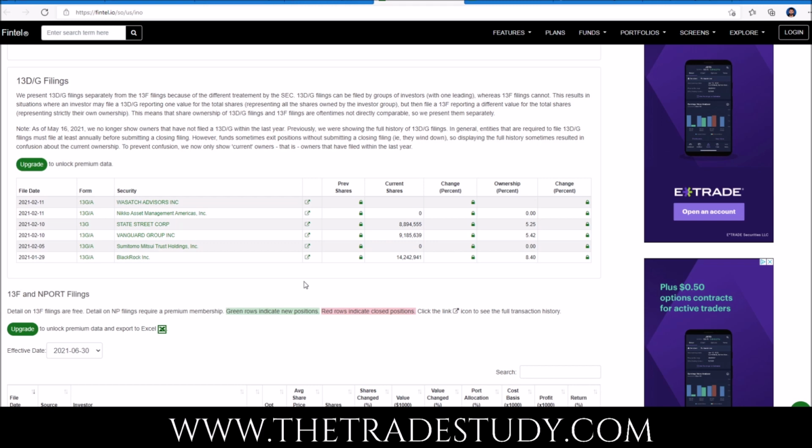But Vanguard and BlackRock, I like to see this because you have 8.4% of the ownership of the shares under BlackRock and 5.42% under Vanguard. That's almost about 14% right there. That's a pretty significant chunk. So that gives me a good feeling about being in this speculative name.